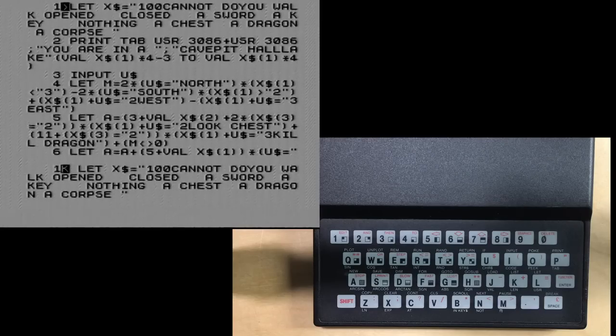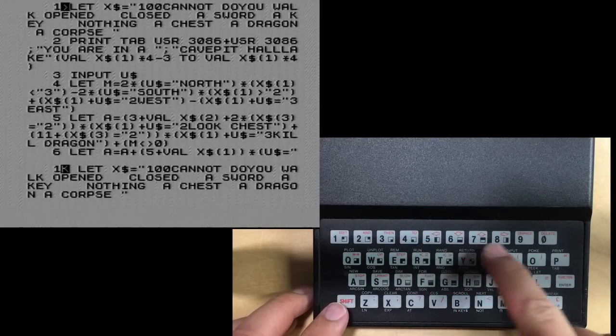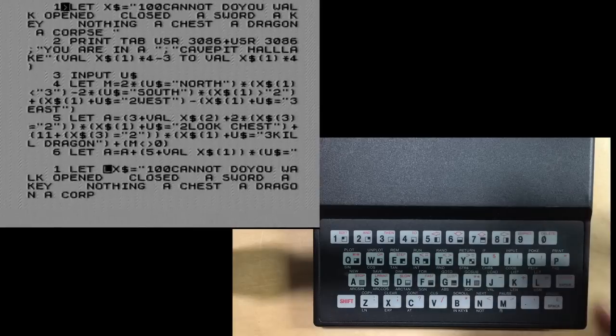But on this computer, there's sort of a way around here. We can see to use the cursor keys, you actually have to hold down Shift to get any of the red symbols here. So here, we'll move along. Now in Sinclair BASIC, you can only have one command per line.